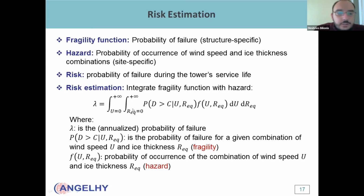In this integral, we can get the value of lambda, which is the annualized probability of failure, by combining the probability of failure for a given combination of wind speed and ice thickness, that is, the probability P of demand exceeding capacity for a given wind speed and ice thickness, which is provided by the fragility, and also the probability of occurrence of the combination of wind speed and ice thickness, which is provided by the hazard.